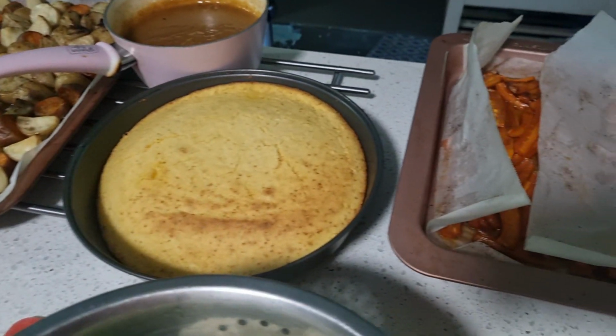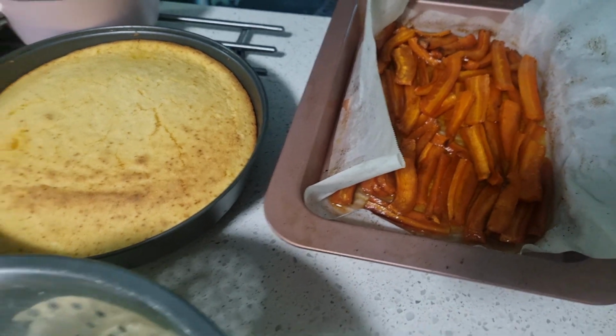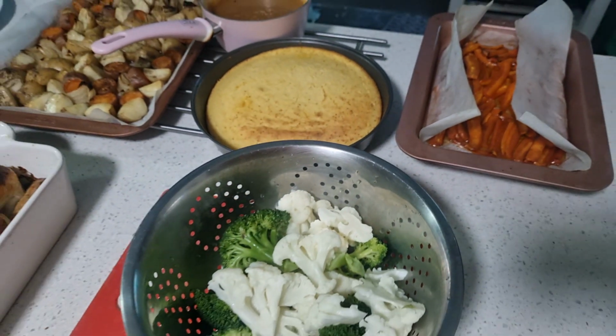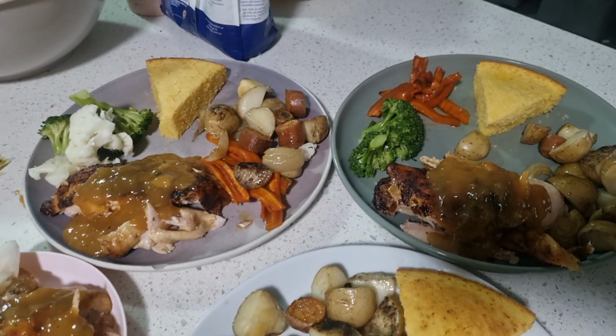I actually ended up feeding 7 people this night, as hubby brought home a work friend and my big kid brought home one of his friends, so we ended up feeding 7 with this.